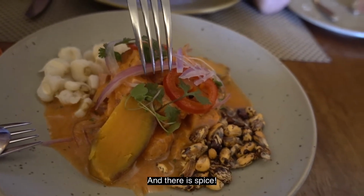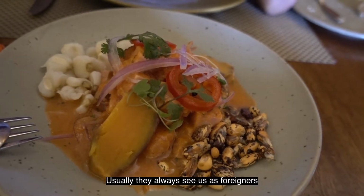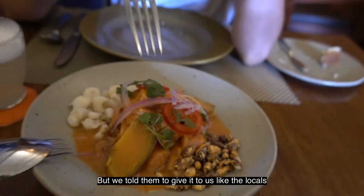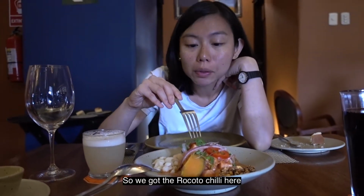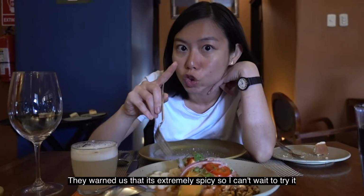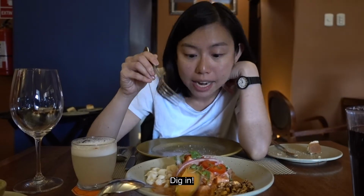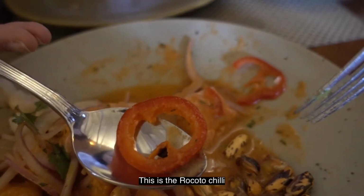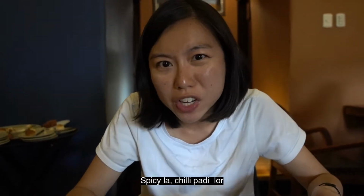And there's spice. So usually they always see us as foreigners, as gringos. They think that we cannot eat spice, but we told them to give it to us as normal as you would. So we have the rocoto here. He gave us a warning that it's extremely spicy, so I can't wait to try it. Begin! Hey. This is a rocoto. They say it's very spicy. Spicy, lah, but chili, payo.